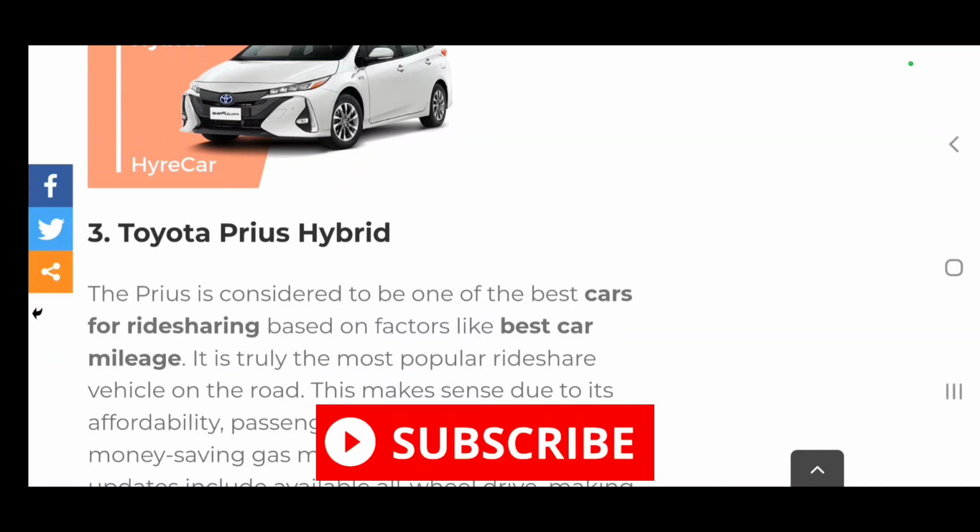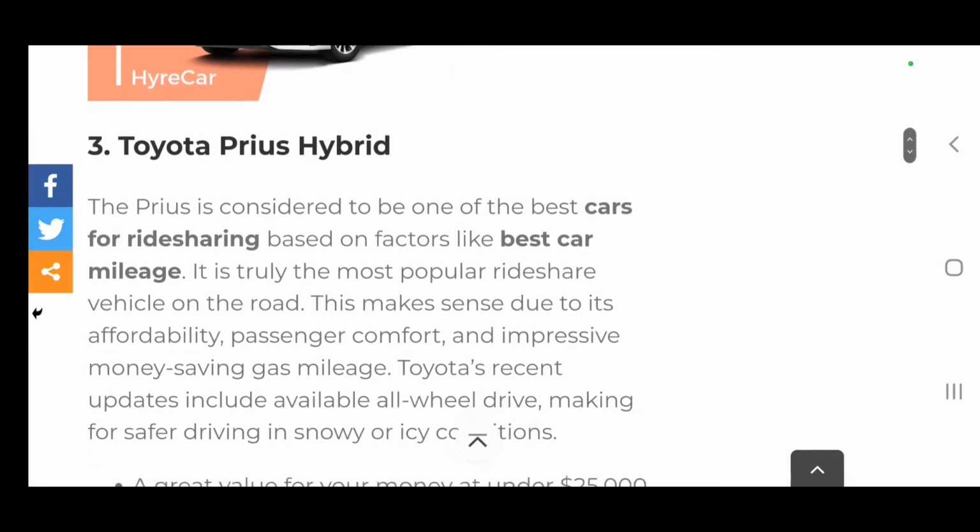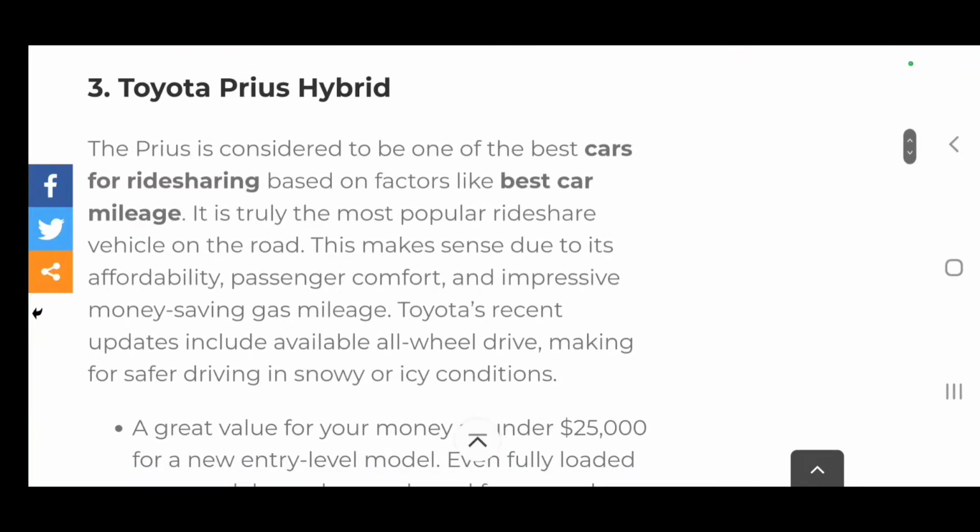But if you don't get a hybrid, try to get a car that has a low gas burn rate, where it has an excellent miles per gallon, where it doesn't burn a lot of gas per mile. That's one of the biggest clues, because you have to remember these people drive around all the time, and if the gas is expensive and these are gas guzzlers, they're gonna lose a lot of profit.